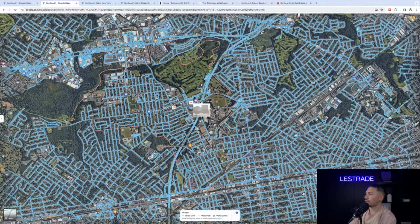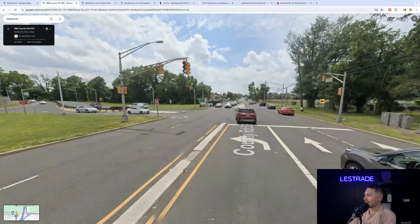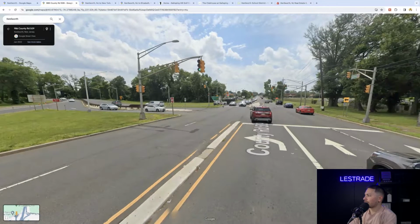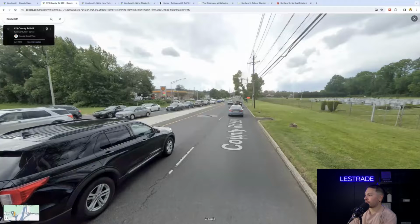So I'm going to take you down at the beginning of the Boulevard before you get into the Parkway, so you can see exactly what I'm talking about and how far the Boulevard goes. So right here will be the beginning of Kenilworth. Here's going to be the way you're going to get into the Garden State Parkway south and a little bit more forward north. Throughout this street, it's going to get you pretty much the heart of Kenilworth.